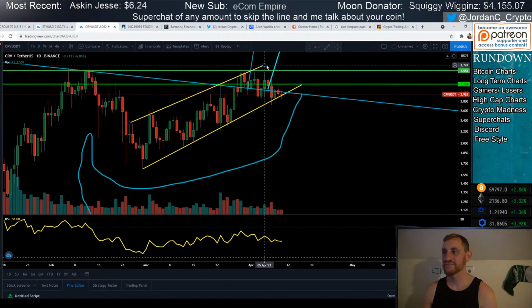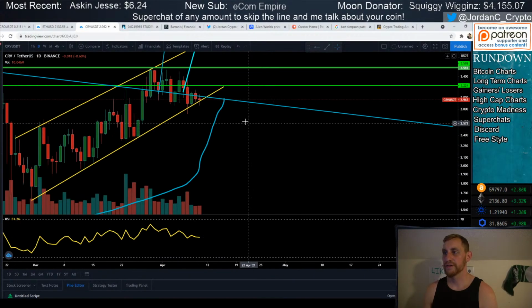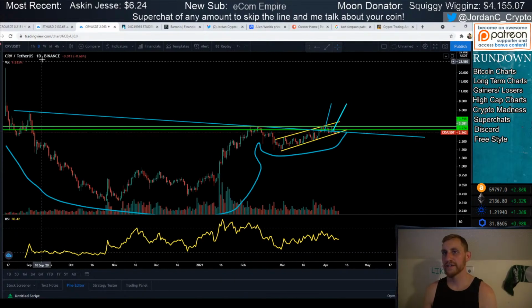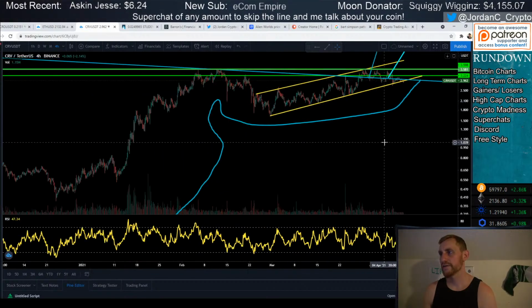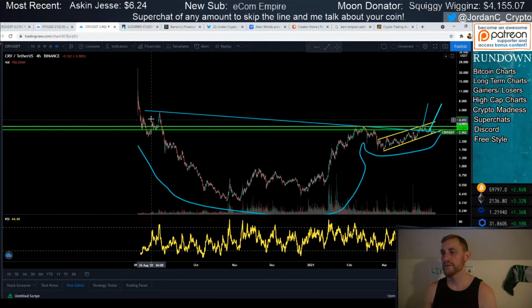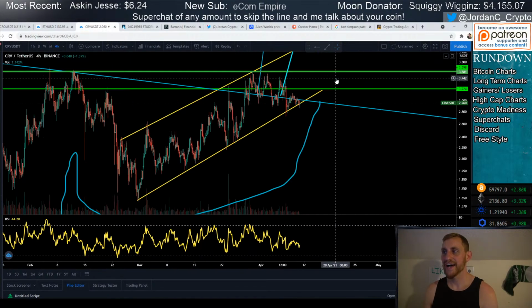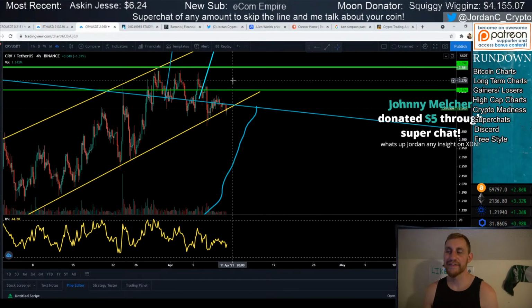CRV, still in this rising channel. Now, what's interesting here, if you go to maybe the 4-hour chart, it's interesting. You have this all-time high resistance line as well, right? From this high to these highs to these highs. Now, if you can get back above that, I think that's pretty bullish.